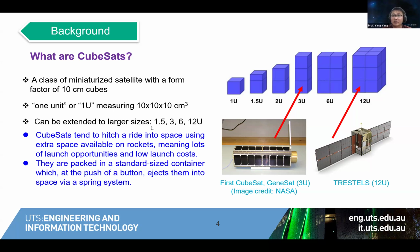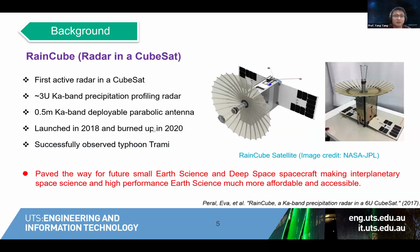As introduced by the previous speaker, Dr. Palumbo, there are a lot of advantages of this kind of satellite in space, especially by using 3D printing technology. This is one good example developed by NASA a few years ago. It's called the RainCube. That's the first active radar applied for CubeSat applications.